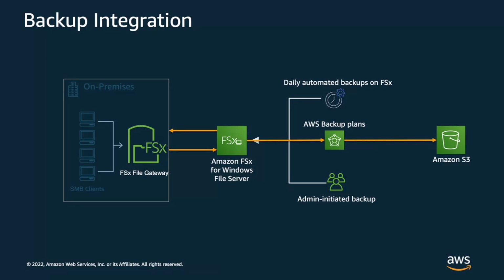So I can essentially back up my data, do a full backup once, have a forever incremental, and have a way to do a full restore of my file system, which is great for things like ransomware. I can get a full restore of that entire file system up and running rather quickly.